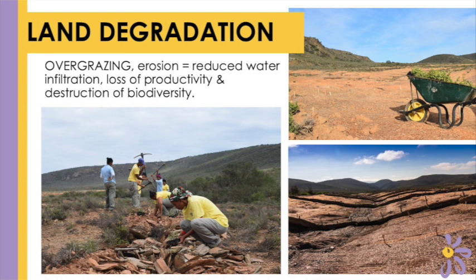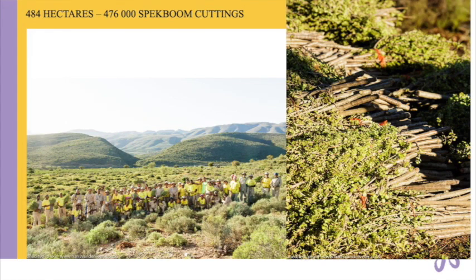Hundreds of years of overgrazing has resulted in soil erosion, reduced water infiltration, loss of ecosystem productivity, and a loss of biodiversity. We present a case in which approximately 484 hectares of private land was planted with 476,000 spekboom cuttings.